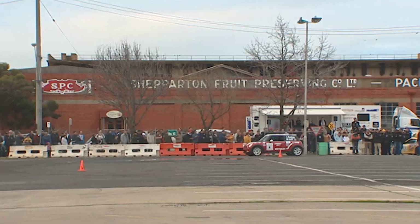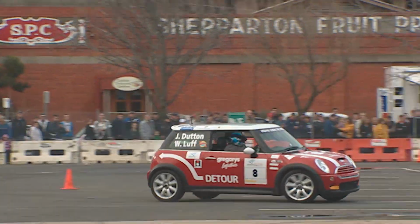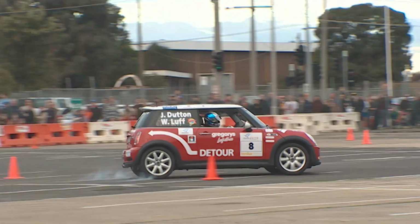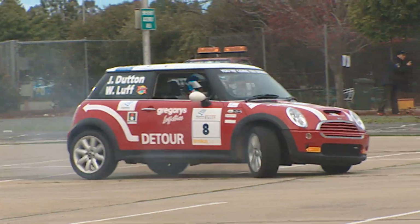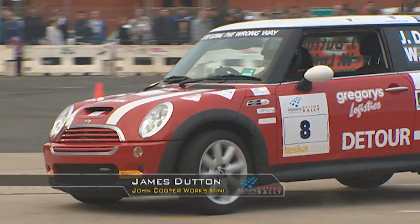Double stall it. Now, there was plenty of action on the SPC Motorkhana, but James Dutton in the Mini didn't expect this sort of action. Coming into the garage, we all thought he was going to head home to Melbourne to the dealership. Brake pedal going all the way to the floor.